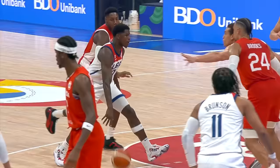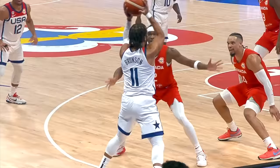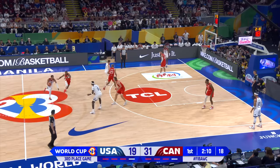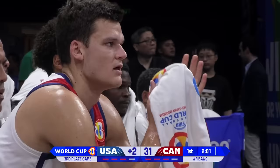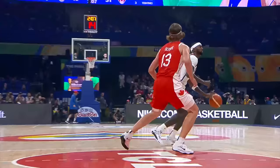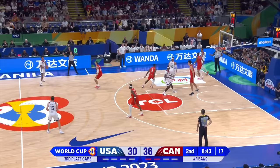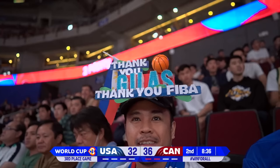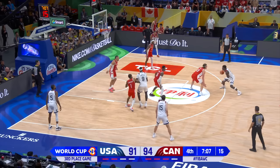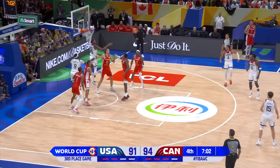Some transition opportunities for themselves. These are the highlights. There's the lob, and Moritz decides to go old school. One comment that I read, it's like a Dylan Brooks on the floor. Here's Reaves. And the foul called as well on Shai Gilgeous-Alexander. Anthony Edwards. Oh, steps back. Is that an ankle breaker?